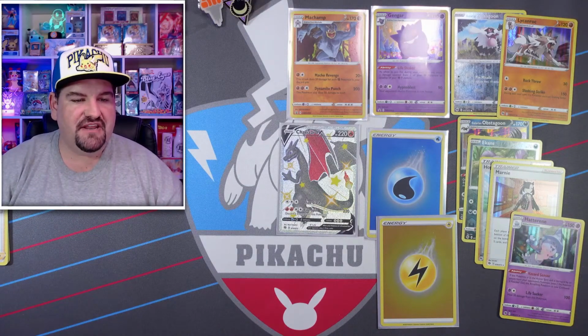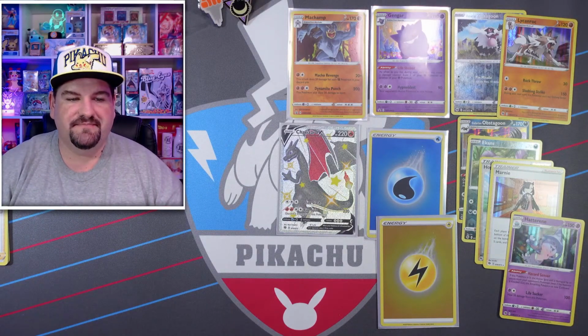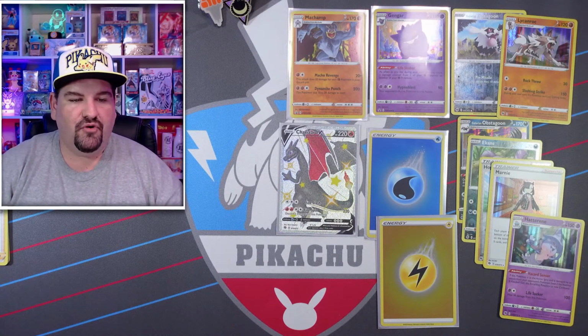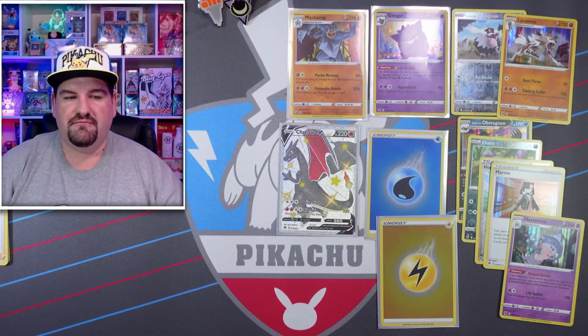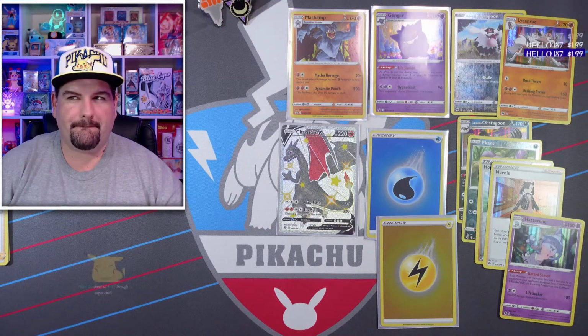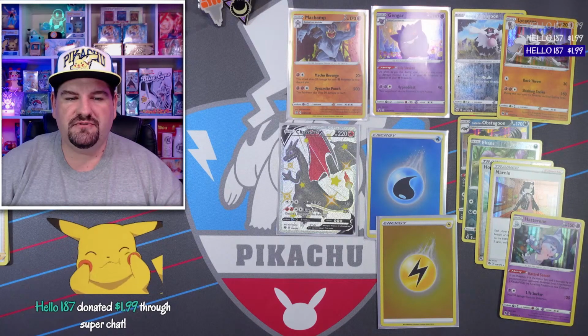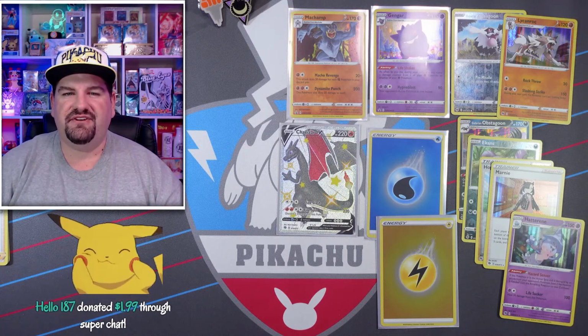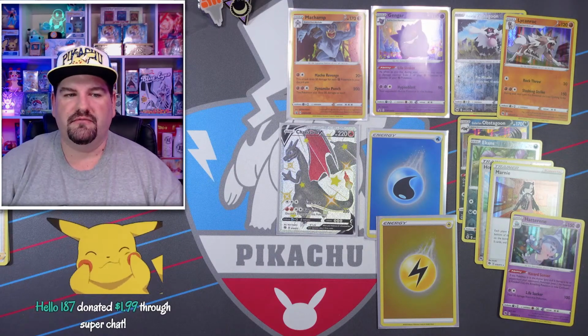Yeah, I spent a lot of money on Hidden Fates and no luck. Hidden Fates has just been tough for me. Didn't pull Mewtwo and Articuno on that one. Luckily I was able to get the Mewtwo. I have the Articuno, but I think I have it in Korean or Japanese or both.